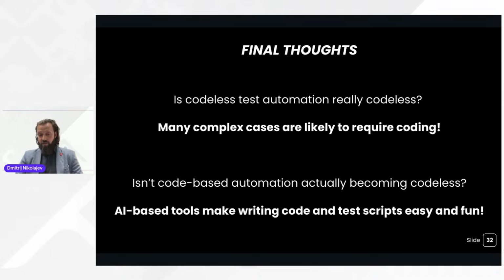And final thoughts from my side. We've been researching different tools at the university. Students are giving reports during the lectures on a variety of tools, and we're comparing these tools, their pros and cons. And we've been researching codeless tools, and I came to a thought: is codeless test automation really codeless these days?